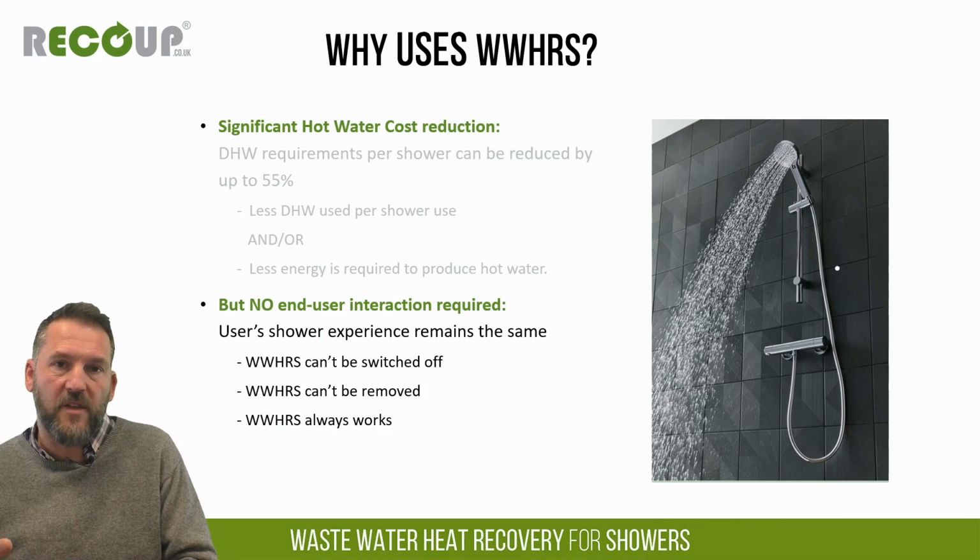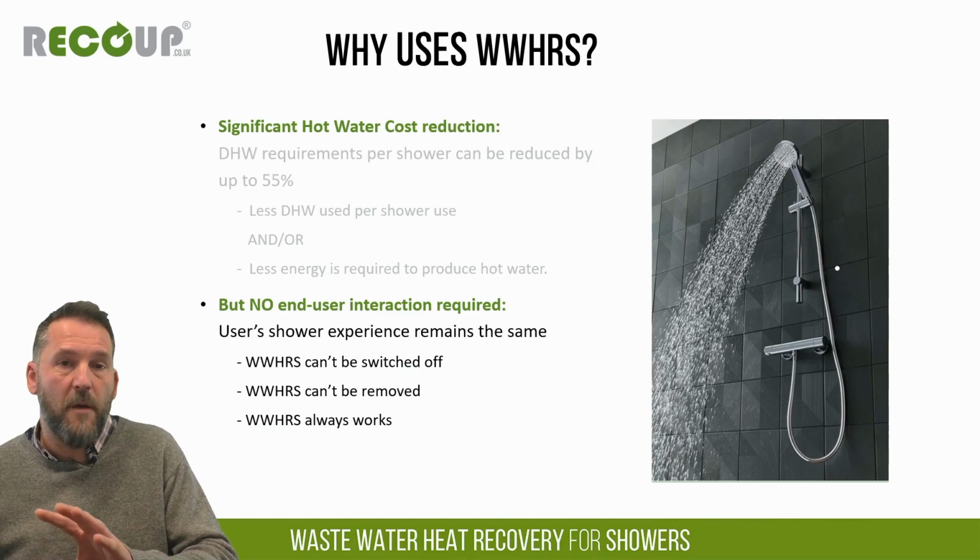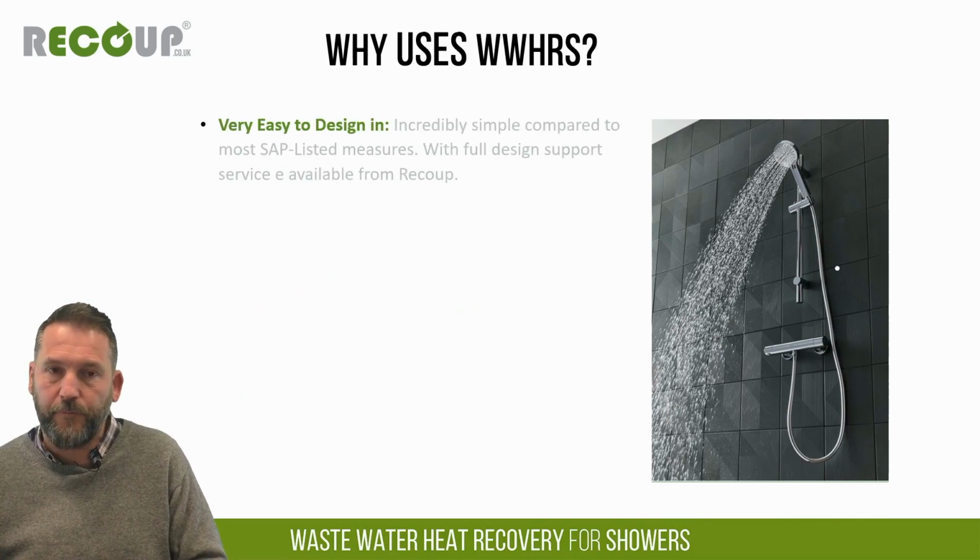It doesn't impact the shower flow rate. It doesn't impact the temperature and the showering experience. But importantly, from an energy saving point of view, it can't be switched off. There's no isolator switches. It will always work as soon as the shower's switched on. It's passive, instantaneous energy saving.